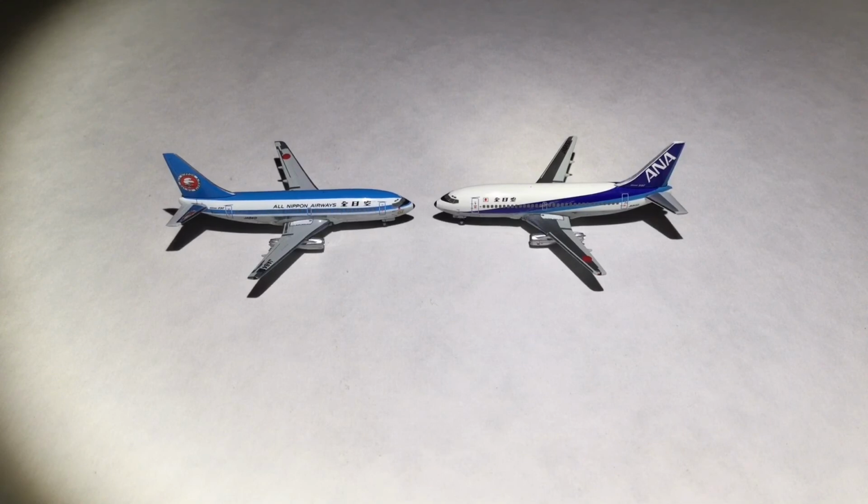Nobody said this was a cheap hobby. It's a very expensive hobby. It's one reason why I stopped getting a bunch of planes. But if you do find a set and you can afford it, go for it. That's all I gotta tell you.